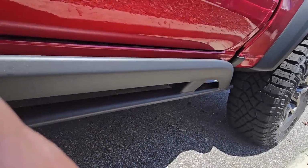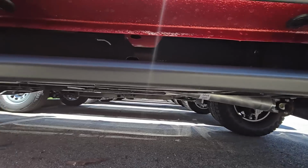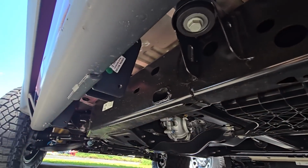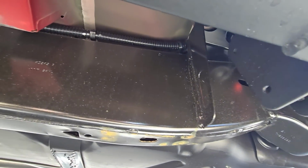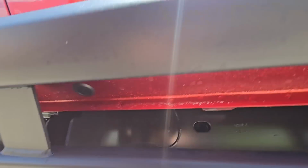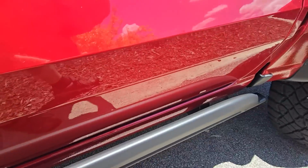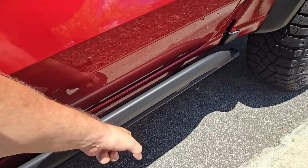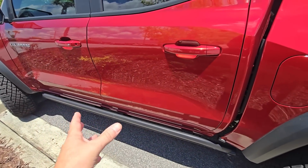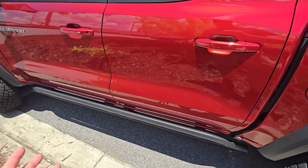These, I believe, are body mounted. Okay, see the body mounts? So these are non-load bearing rock rails. They are protection, but you're not going to want to jack the vehicle up from these. You're not going to work them too hard, but they are going to protect you from things like that. But they are not load bearing, being not frame mounted, or at least I don't believe they're load bearing. Maybe they are, but they are not frame mounted.